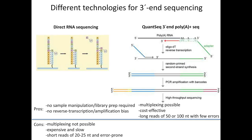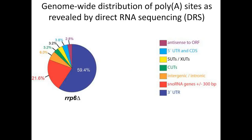In comparison to QuantSeq, it's an expensive and slow method, and the short reads of 20 to 25 nucleotides are also error-prone. The QuantSeq method can have internal priming at AG-rich sequences, and as it involves PCR amplification, there is the potential for amplification bias. Also, the library size selection can introduce bias, but these steps can all be mitigated.